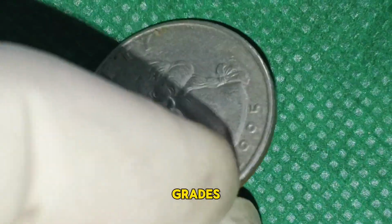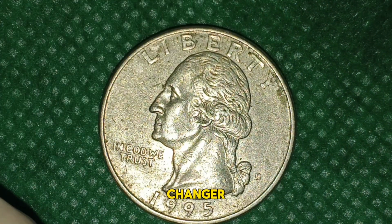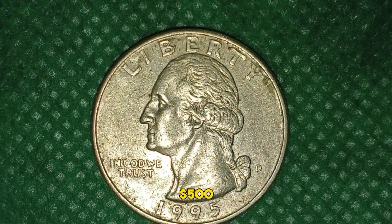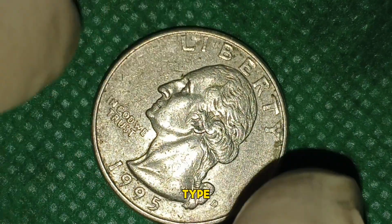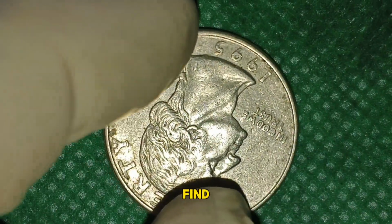Even in lower grades, if you find a double die or off-metal error, that can be a game changer. Some error 1995 D quarters have sold for $500 to $5,000 depending on the type and severity of the mistake. What should you be looking for if you want to find your own treasure?